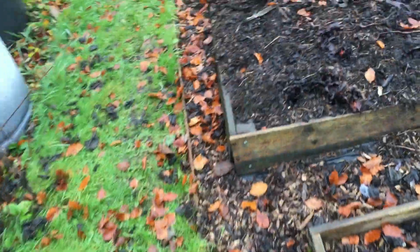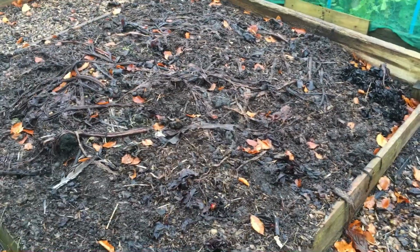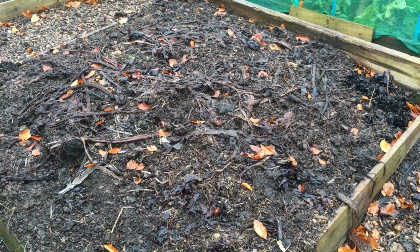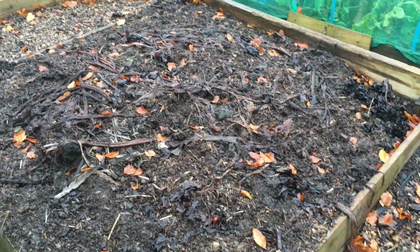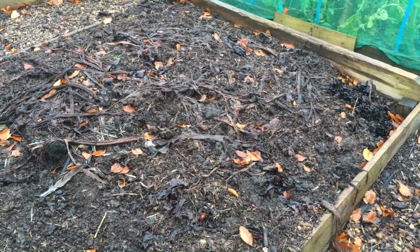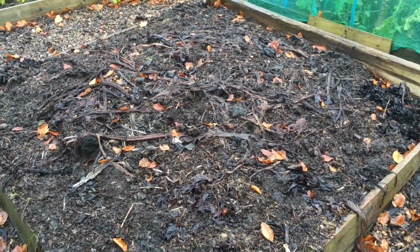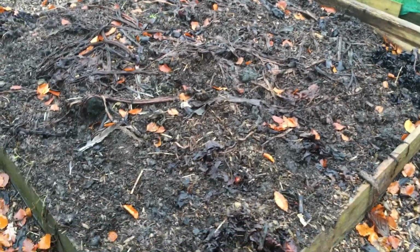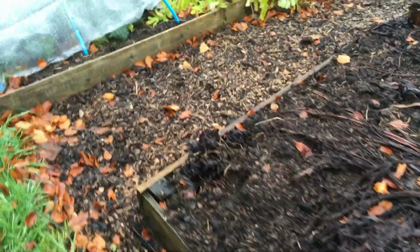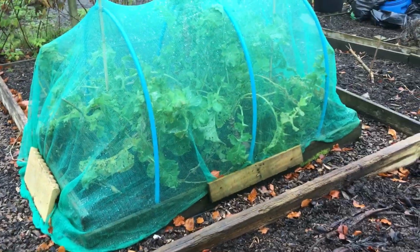So this is my main rhubarb bed. I am going to mulch that with leaf mulch. The leaf mould is 1 year old, so it's not quite fully rotted because it's mainly oak leaves, but I don't think the rhubarbs really mind, and it's quite a nice place to put a big deep layer really, so I will do that over the next few weeks. We've got some Swedes still in there which we're still harvesting.